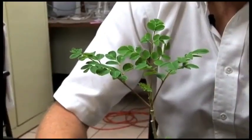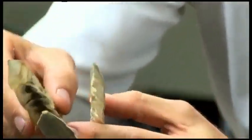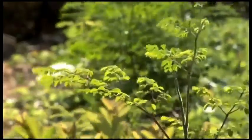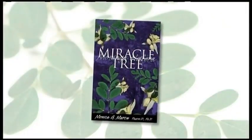Some of the things I think are most exciting about moringa is, for example, the high vitamin content. Moringa's vitamin A content, and its content of vitamins in general, has caught the attention of scientists around the world. So I started to read about moringa, and I was absolutely amazed about the richness in nutrients, in many antioxidant compounds, in vitamins. Dr. Monica Marcoux is a pharmacologist who has studied many plants. She has done extensive research on moringa and says it has significant nutritional potency. This subject is one of the topics of her recently published book, Miracle Tree.